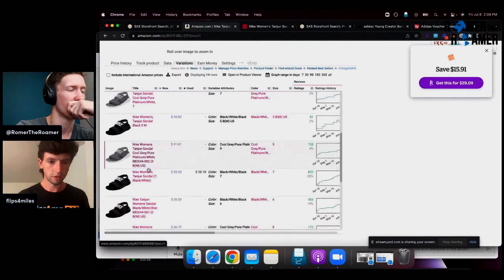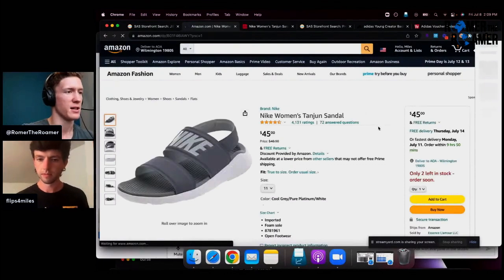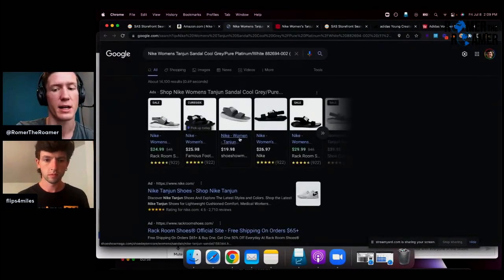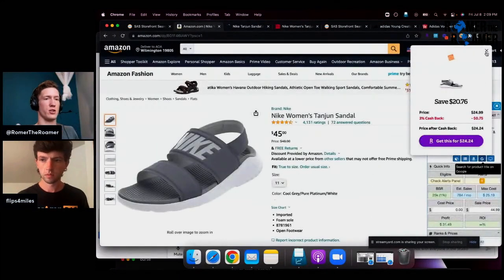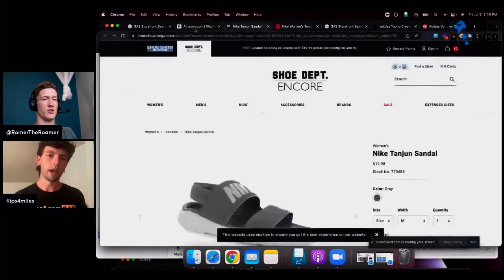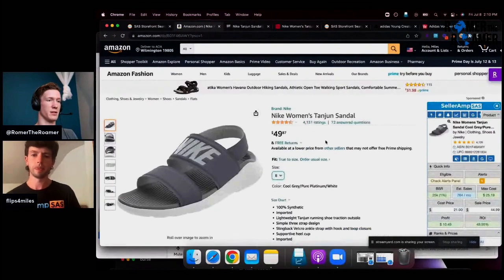43, 45. Yes, that's the big thing that he's doing right there. He's clicking on the variations tab. And that's allowing us to look at all the different variations. And one thing I look for, and correct me if I'm wrong here, is if one variation is like $60 and everything else is like 40, you might be able to sell a few, but it's probably going to balance back out to whatever everything else is selling for.